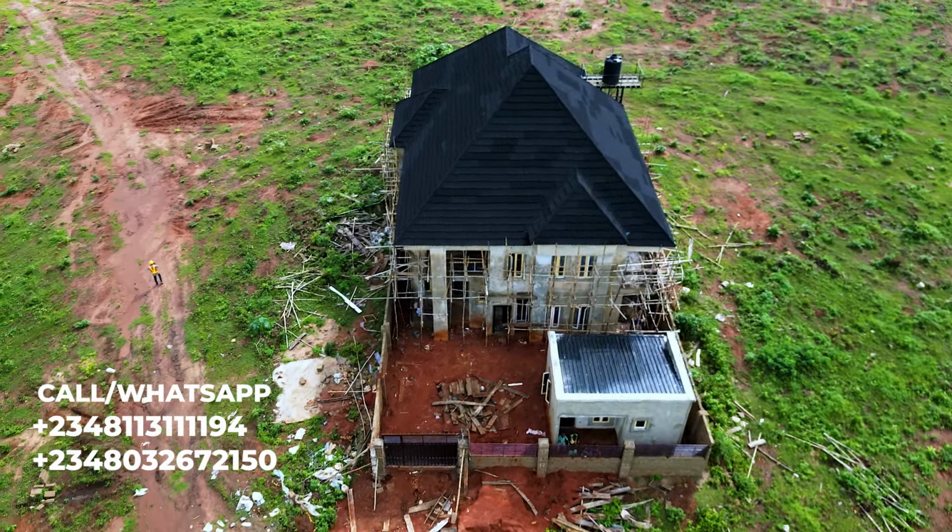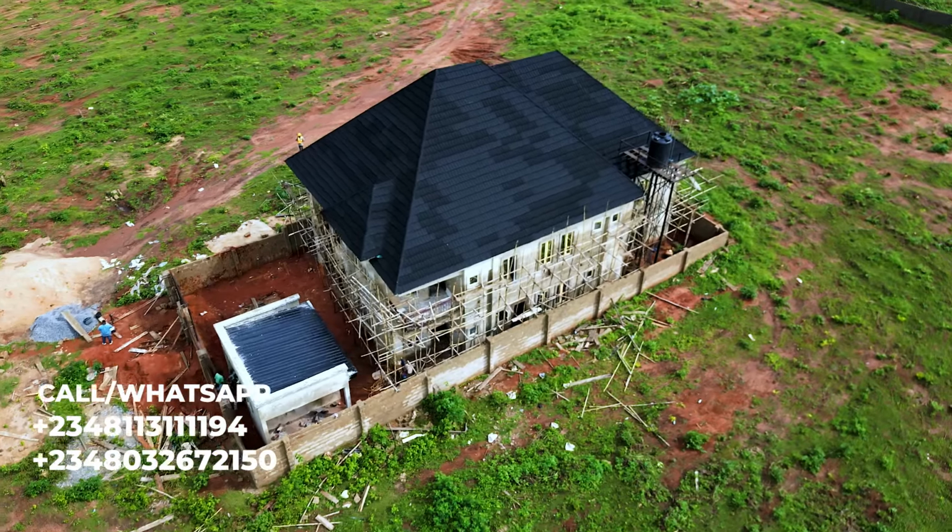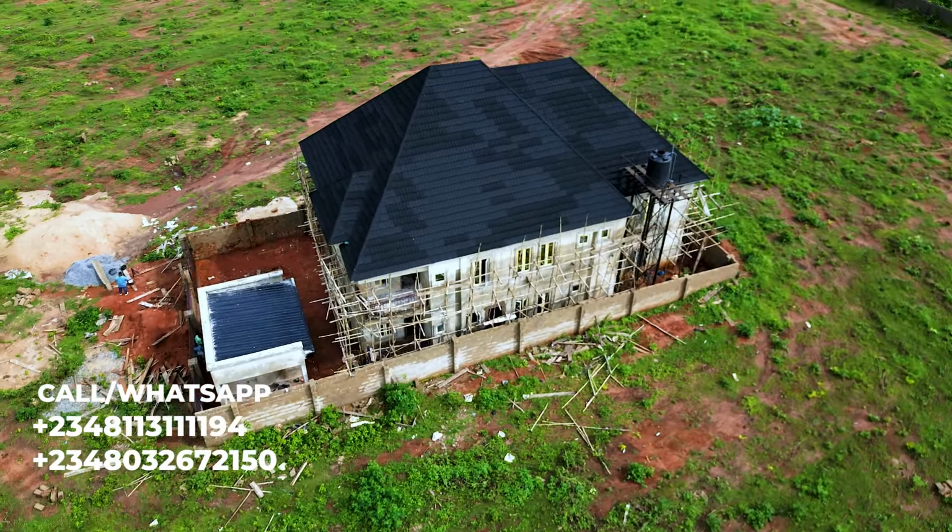But in the larger market where they are selling it, you are able to say, I need something of 1.5, I need this other thing, because they are in different items. So everything came out to 7,770,000 naira for this 8-bedroom duplex, for everything about the fabrication.